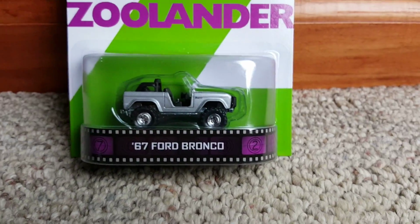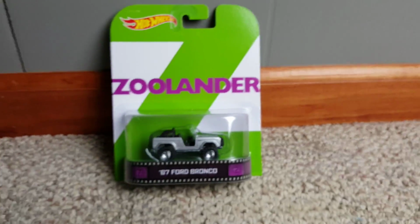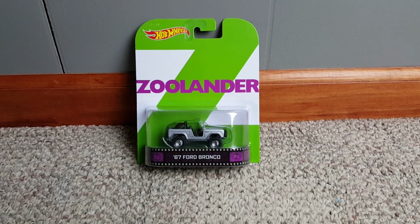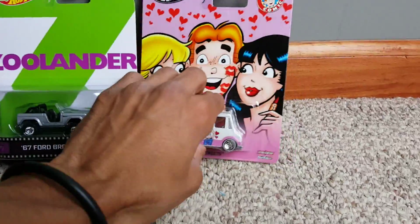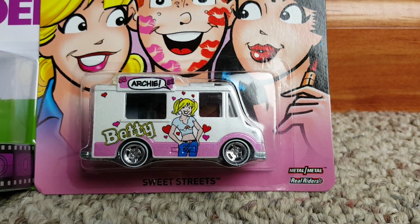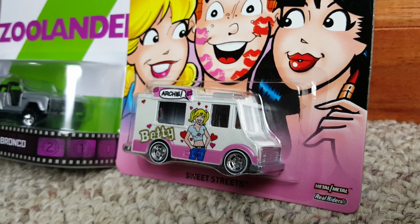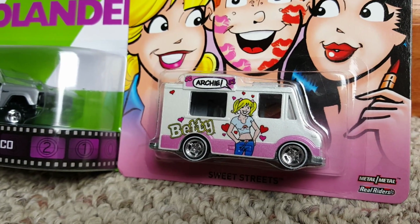Let's see. These cards I have graphed mainly for customs. Either I'm gonna take their wheels or I'll just do something with the casting. Not sure yet. There's another one. Those wheels are awesome. I took those wheels to put on my Datsun 620 and it looks crazy. On one of my first customs.